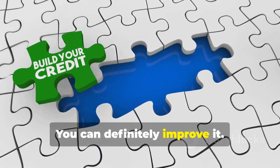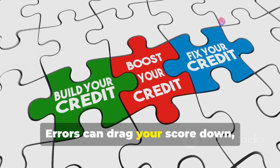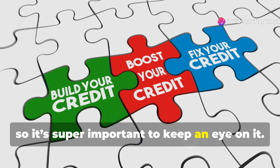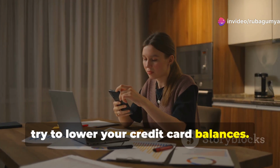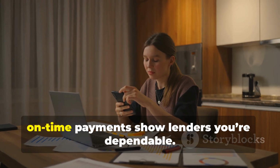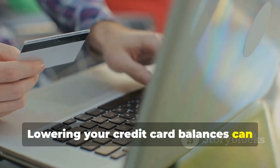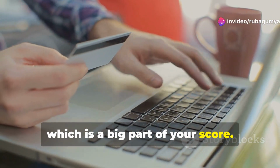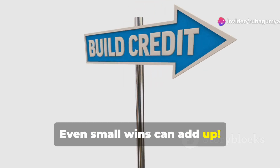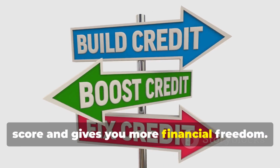You can definitely improve it. Start by checking your credit report for any mistakes. Errors can drag your score down, so it's super important to keep an eye on it. Make sure to pay your bills on time and try to lower your credit card balances. Consistent on-time payments show lenders you're dependable. Lowering your credit card balances can also help your credit utilization ratio, which is a big part of your score. Even small wins can add up. Every positive step you take boosts your score and gives you more financial freedom.